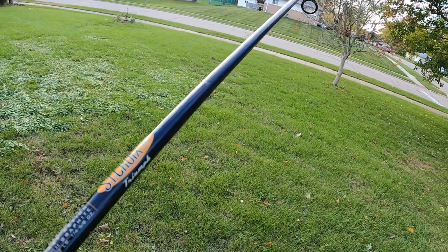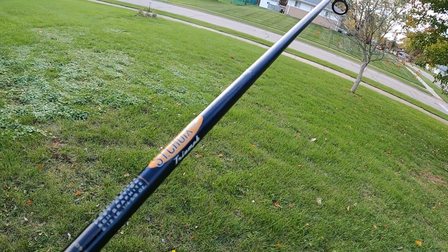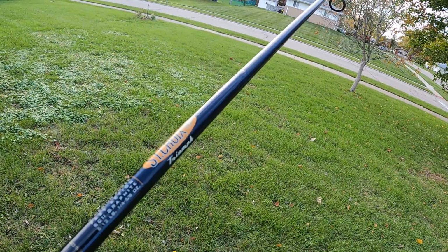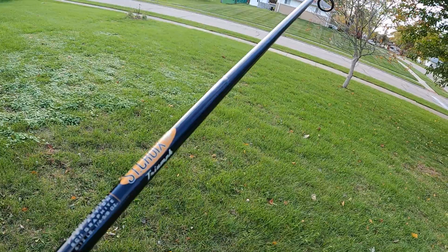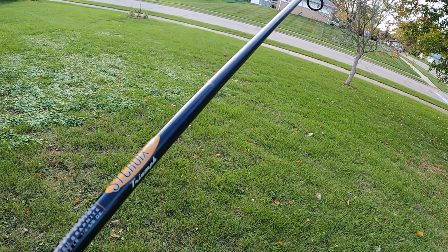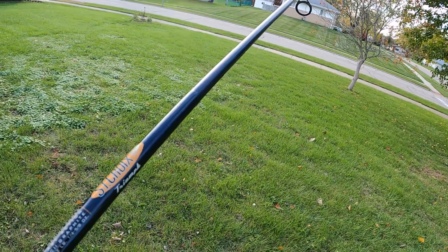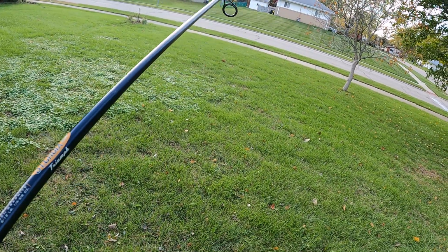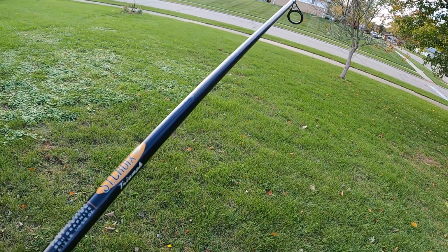These are anywhere between, I think, $89 and $119, depending on what model you get. I think the rods go from 5'6" to 9 feet. They also have a saltwater line as well with St. Croix. St. Croix makes basically whatever they make in freshwater, they have something similar to it in saltwater for the most part.